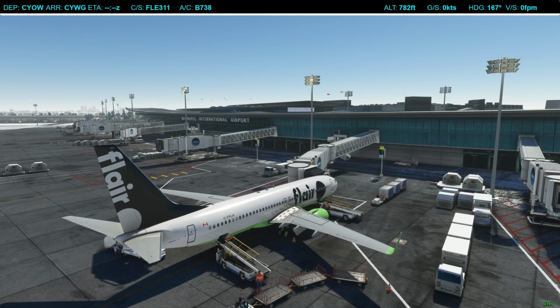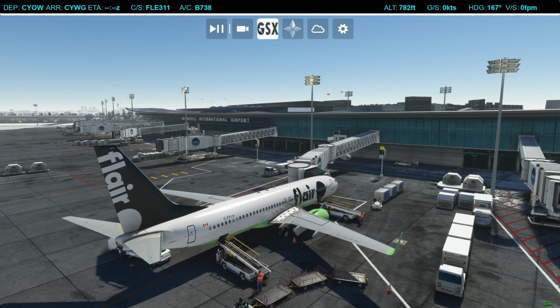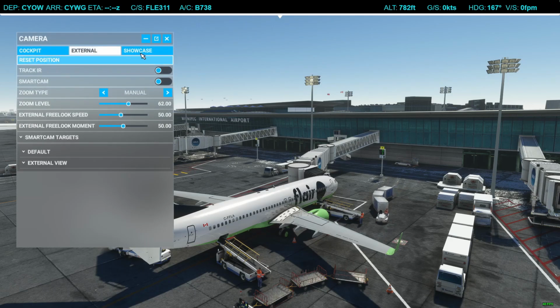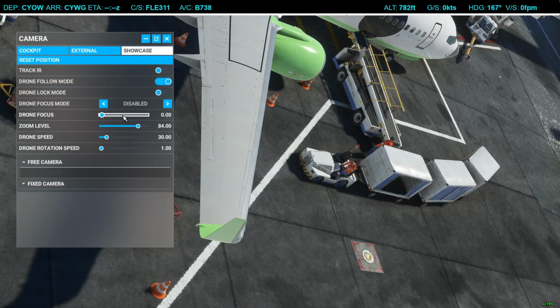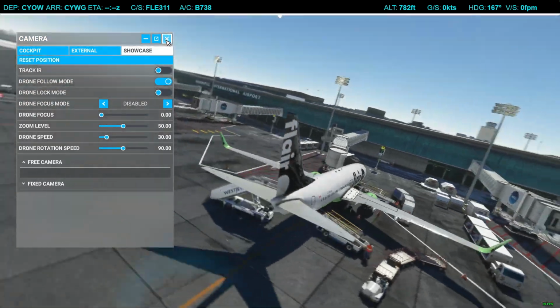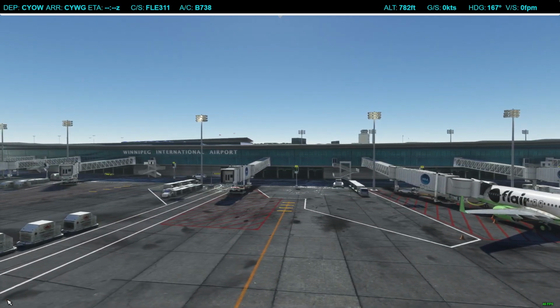Couldn't see the pappies there, but whatever, shit happens. Anyway, I'll let you guys be the judge for yourself here of this airport. I'll do a quick little run around here of what it looks like, because we don't see a lot of sim add-on stuff.